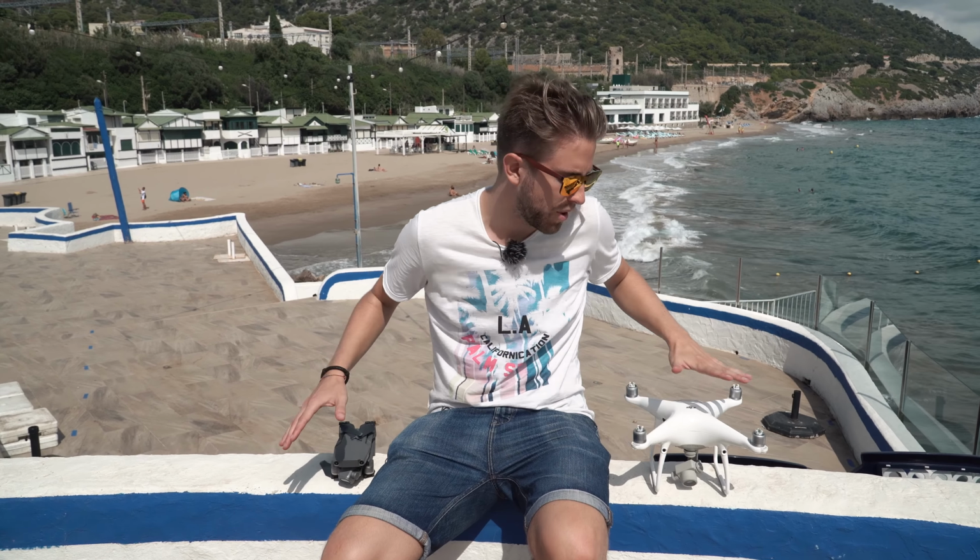You know by now that both have different fields of view, and that is very important. The Phantom 4 Pro 2.0 films in 84 degrees with a focal length of 24 millimeters equivalent, and the Mavic 2 Pro has a field of view of 77 degrees with a focal length of 28 millimeters. Let's see what this means in terms of difference.